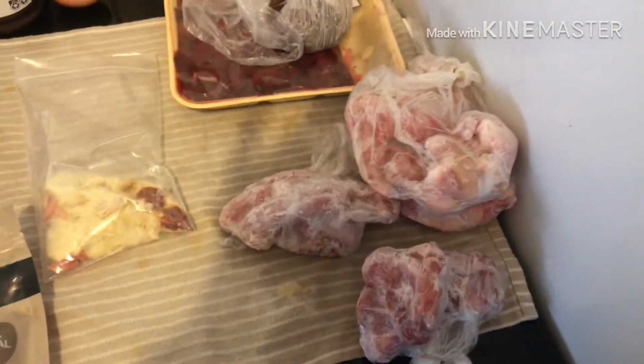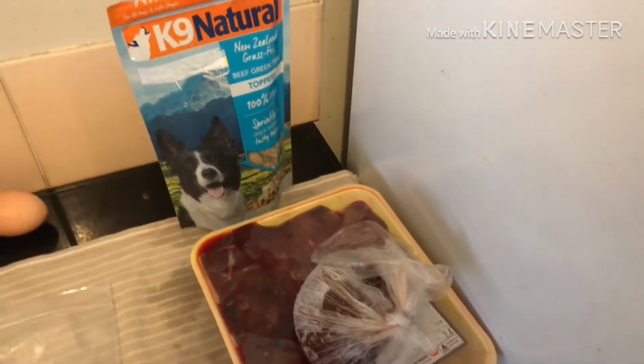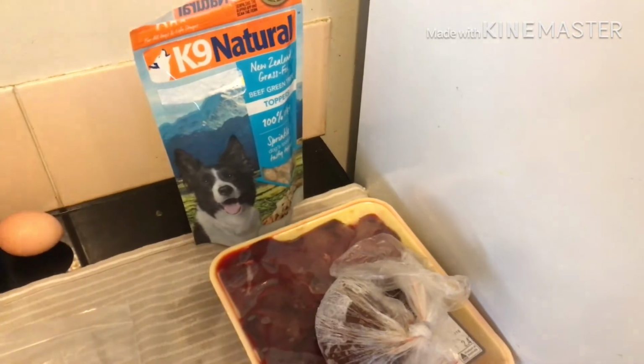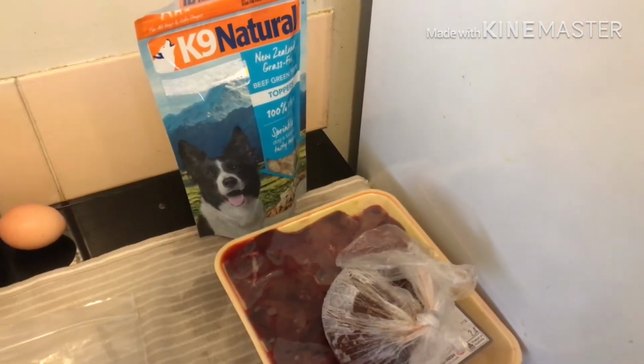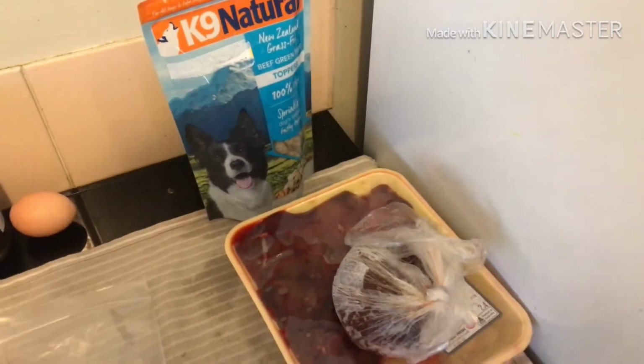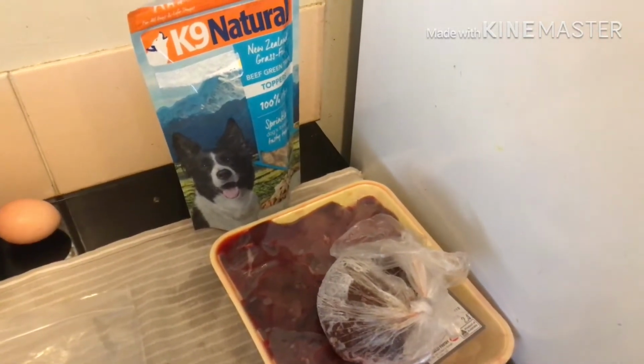Next up is organs. Yes, your carnivorous pet needs organs. Organs have a lot of very essential vitamins. So here are some of the ones I have currently on hand.